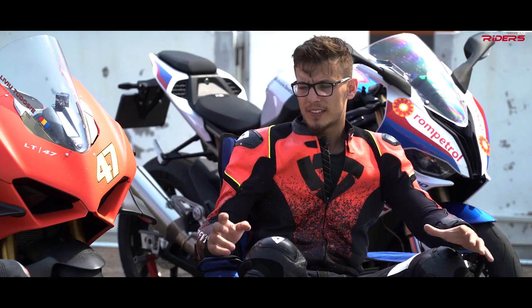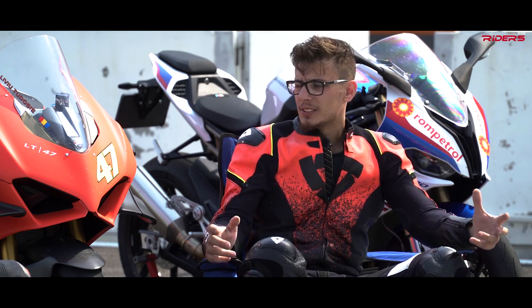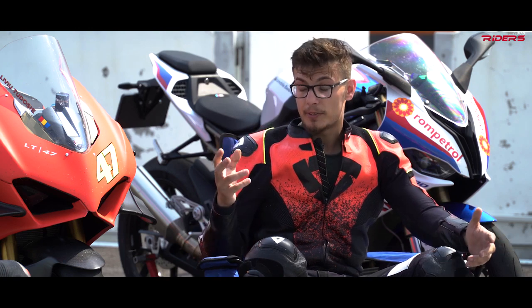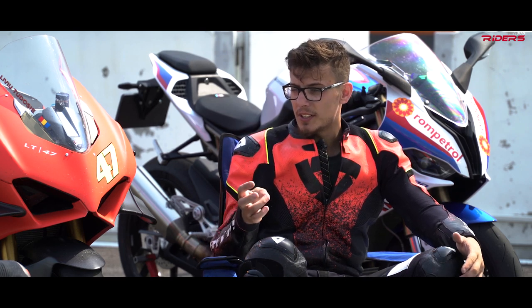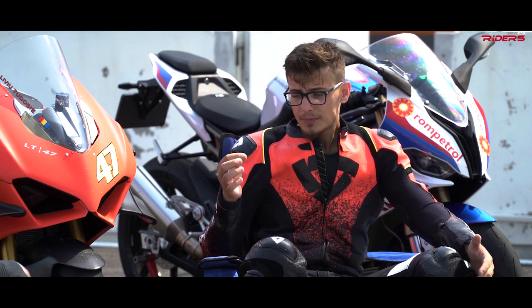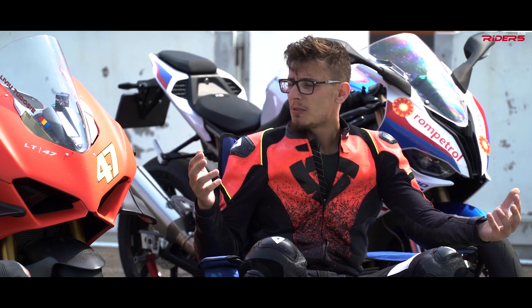Our most important job for today is to find our best bike in this test, and for that we have to observe. We've observed already actually the way the bike changes direction, how it feels in mid-turn, the acceleration, and also the ergonomy, the way you feel on it, how comfortable it is for a track day like ours today.